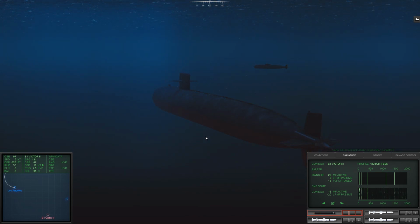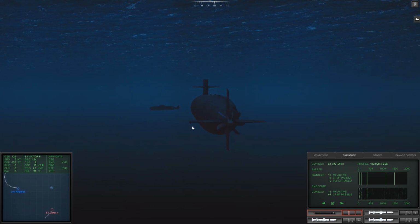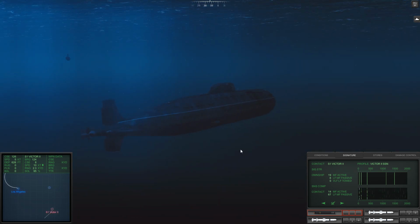Let's make some noise. Con sonar, switching to active search. Again, this is absolutely going against everything that a submarine should be doing, which is being quiet, stalking their prey, and then putting a torpedo in it. It looks like Sierra 1 is coming about and preparing to launch a torpedo. Look at that. That's not threatening at all.